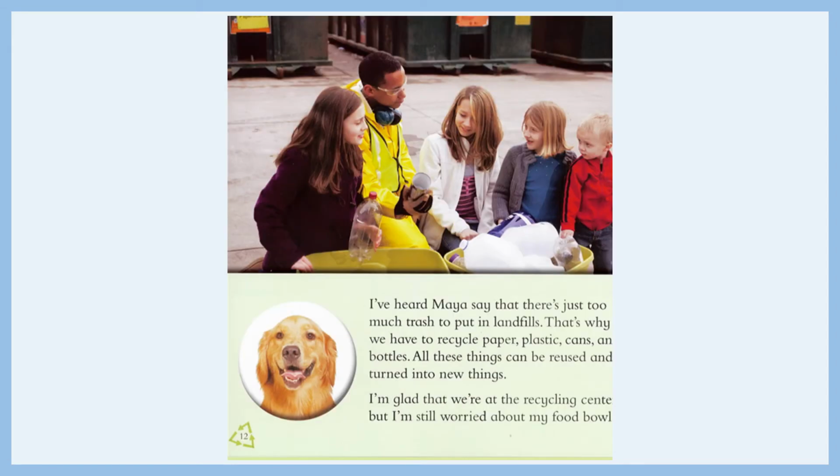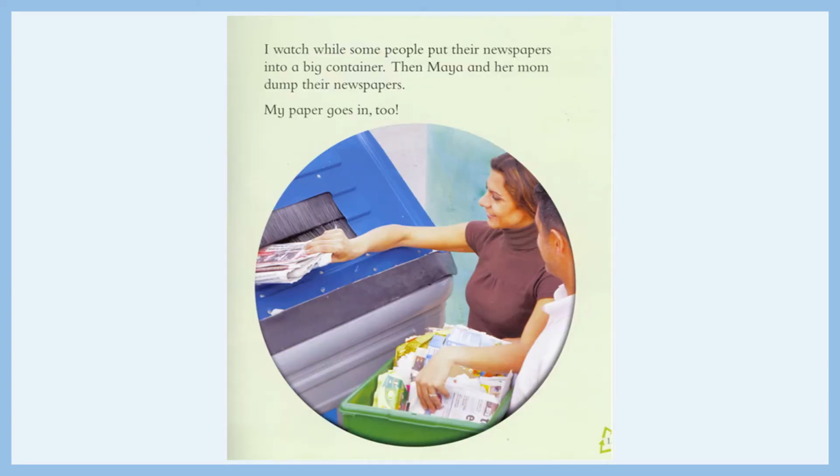I've heard Maya say that there's just too much trash to put in the landfills. That's why we have to recycle paper, plastic, cans, and bottles. All these things can be reused and turned into new things. I'm glad we're at the recycling center, but I'm still worried about my food bowl. I watch while some people put their newspapers into a big container. Then Maya and her mom dump their newspaper. My paper goes in too.